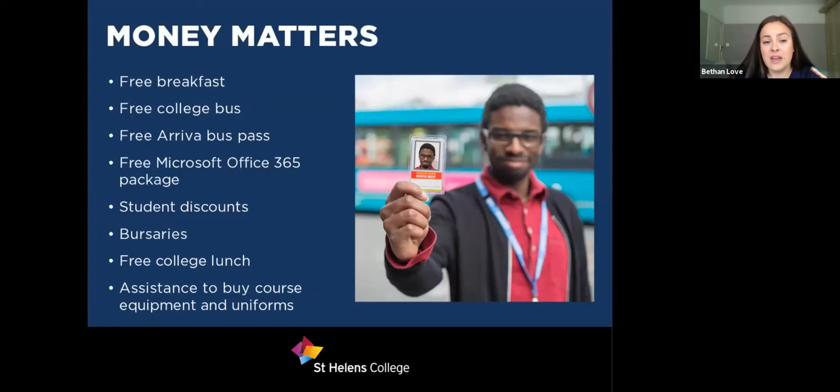We also offer a free Microsoft Office 365 package. That's for you to download on your computer or laptop at home, and that will help you with any coursework or anything along those lines. So you'll get that for free too. You'll also get student discounts, so discounts in places like the cinema and restaurants and clothes shops, all of those types of places. With your student pass, you are entitled to student discounts.